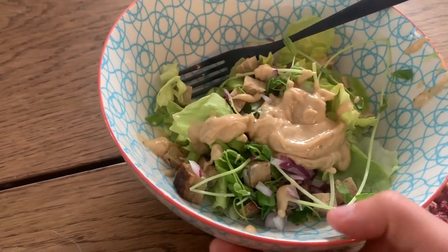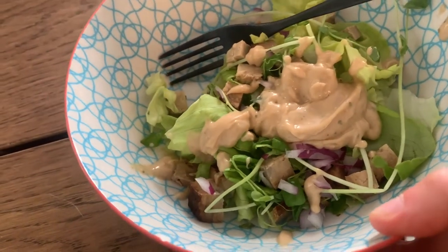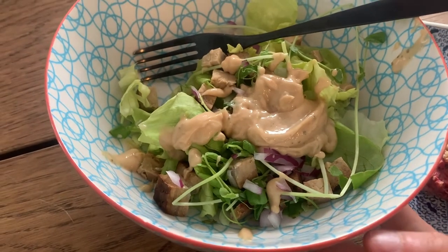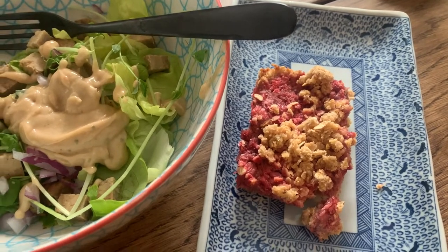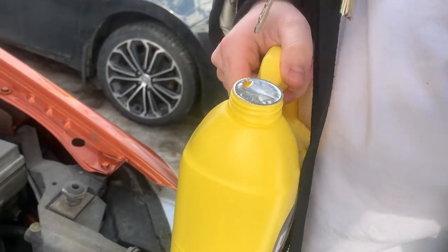I took a little lunch break. This was supposed to be lettuce wraps, but I didn't have enough lettuce, so it turned into kind of like a salad with tempeh, lettuce, sprouts, red onions, and peanut Thai sauce. And this is a strawberry granola bar thing that I made. And that is going to be my lunch. I had to call in reinforcements, because I'm in a tiny bit of a food coma, and it's usually my nap time at this time.